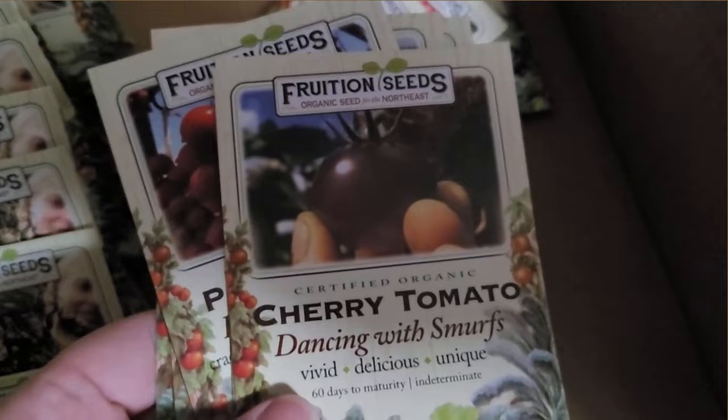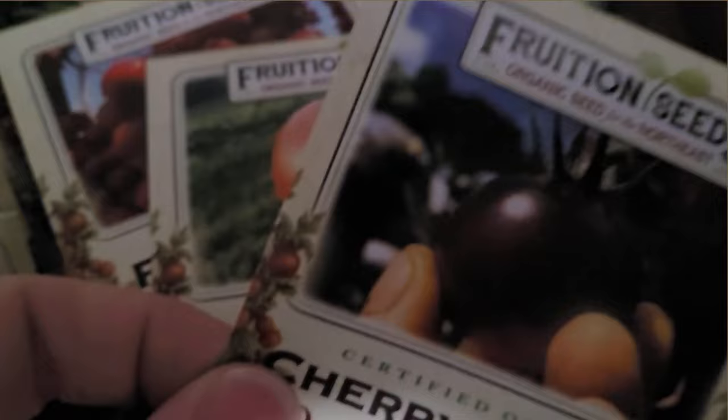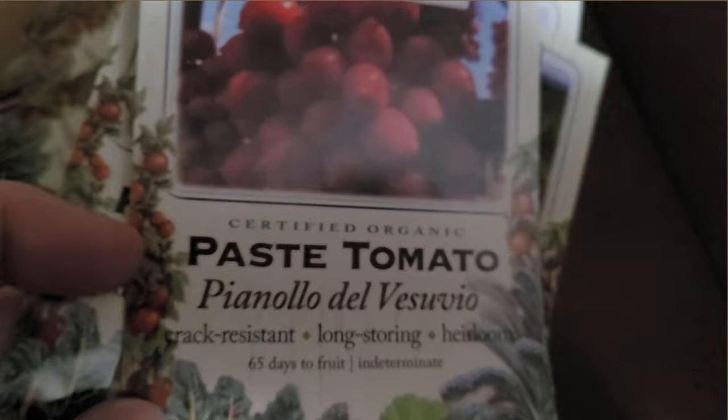Why did I buy more tomato seeds? I don't know why. I don't have space for all these tomato seeds. Okay, so I'm going to grow these Dancing with Smurfs because you know I need to dance with some Smurfs. Obviously. That is a beautiful tomato. Okay, and then I got Paul Robeson, right? I got this. I have no idea what it's called, but look at those clusters of tomatoes. That's crazy.